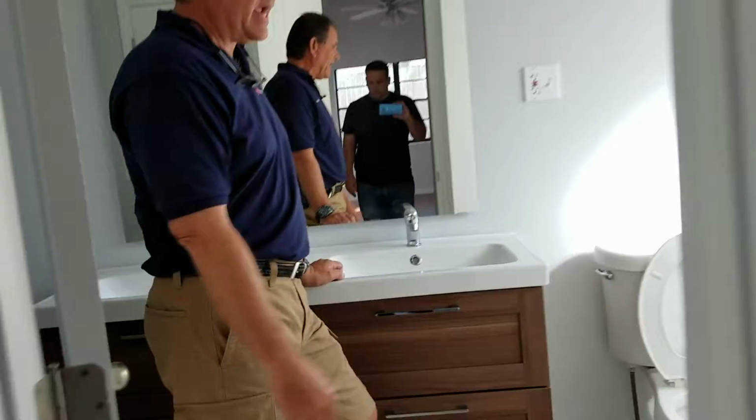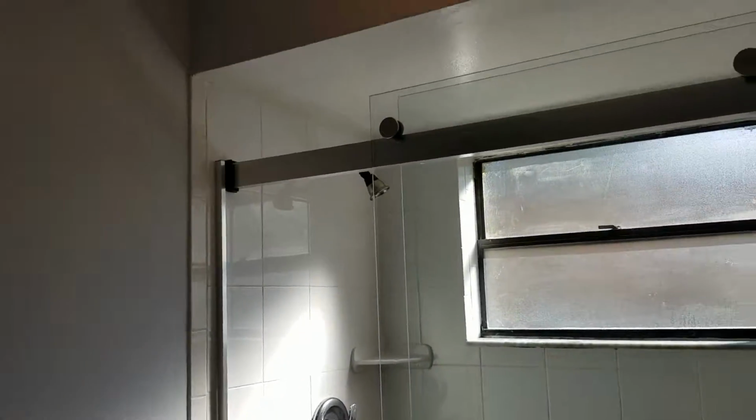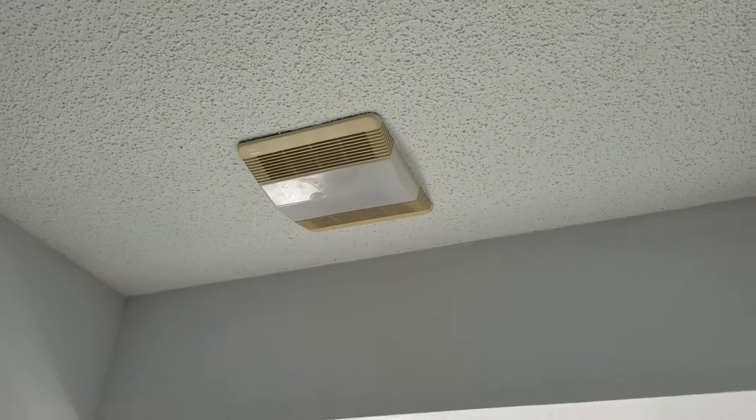Okay, all the bathrooms have been remodeled. Everything's good. Everything's flowing out of the master bathroom. Okay. Shower, toilet, window, everything's good in here. GFI. And this is for the exhaust fan. A little different, but that's just the old stuff that was in here. Okay. Let's go to a hallway bathroom. Sure.